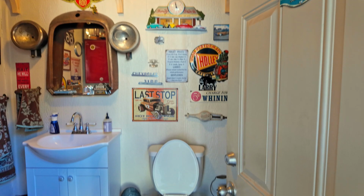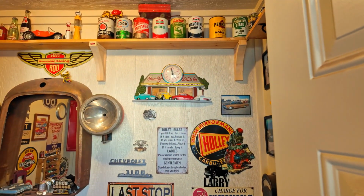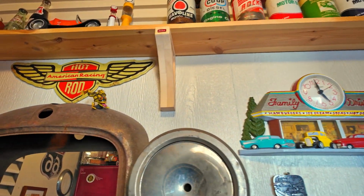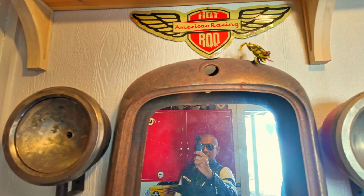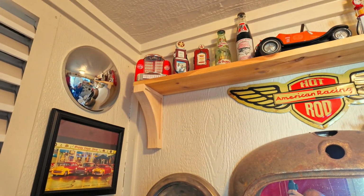Now, nobody's sitting on the toilet seat, that's good. Now look here, Larry, so what are these lights and what's that? This came off of a 1920-something Dodge truck that my uncle had parts on, and I had a mirror cut for it, and thought it would make a good mirror in here.